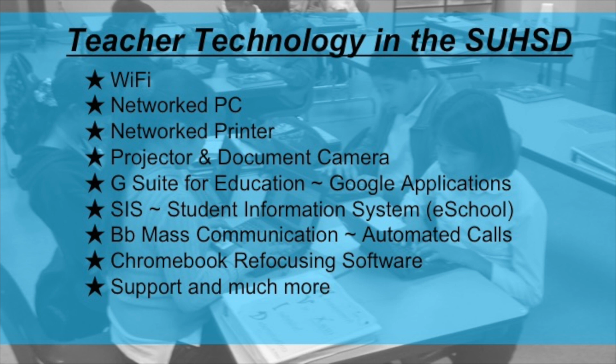We have network PCs. Every classroom has a PC as well as a document camera as well as a projector. If you do not, you need to make sure that you're checking with your tech admin at your site and say, hey, school starts next week. You got to make sure I'm ready to go. That is what we have purchased.